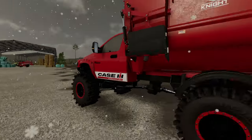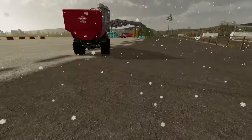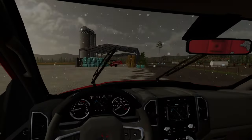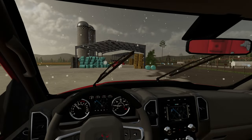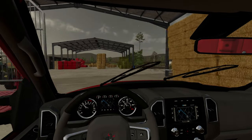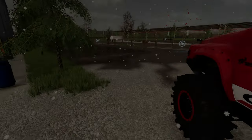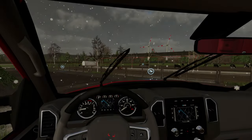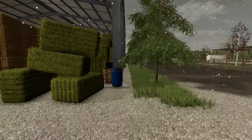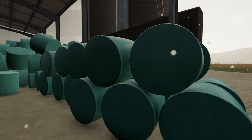I'll go ahead and shut this fence again since we're not going to be going in there right now. There we go. Now let's run on up here. Park this to the side a little bit. That should be good. Go ahead and turn it off. All right, so let's run on over here and check our silage bales and see if they're actually done yet.